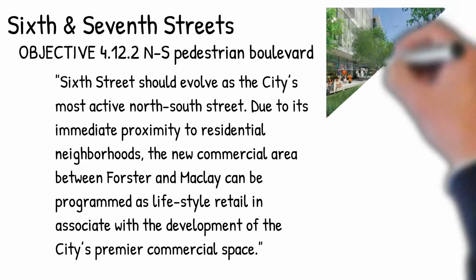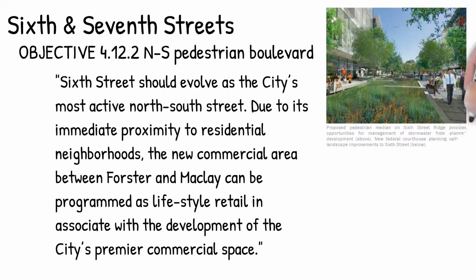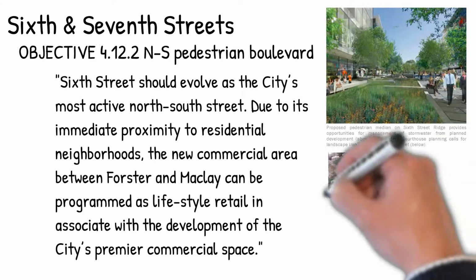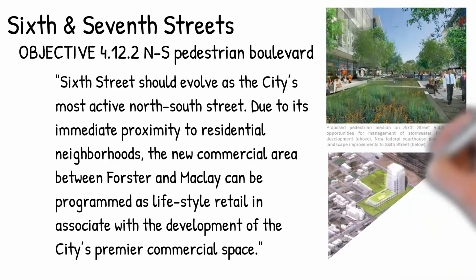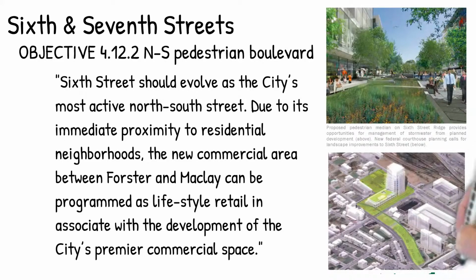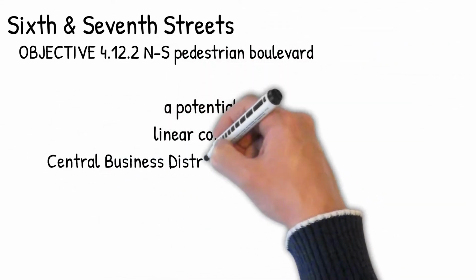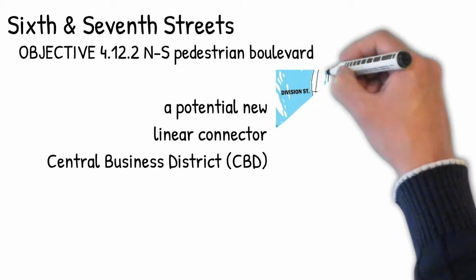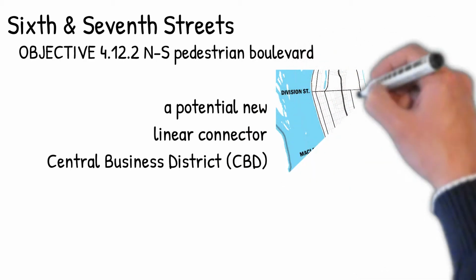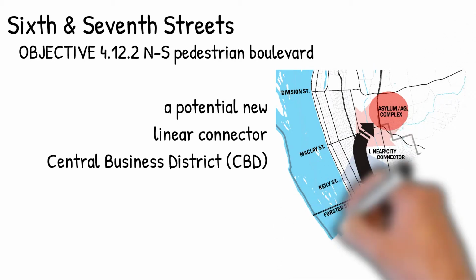There's this green diagram of what happens if you create a green space from the school, Ben Franklin School, in front of the housing towers, and just continue this boulevard up through 6th Street to Maclay. And this is a really big connection back to things we talked about before in moving the central business district, which is downtown, thinking of it as a landlocked element, and then moving it into the 6th Street area and that proximity.